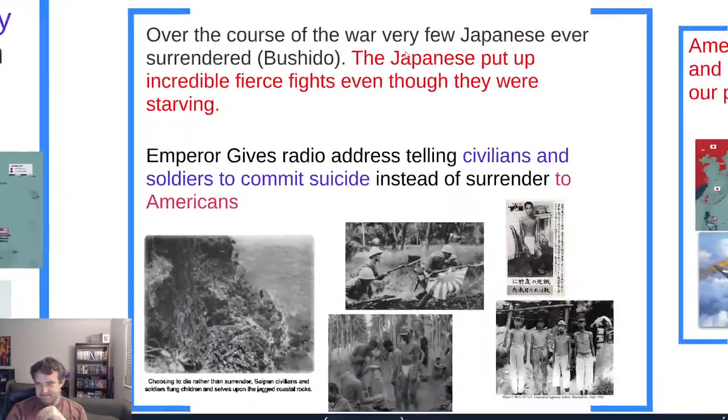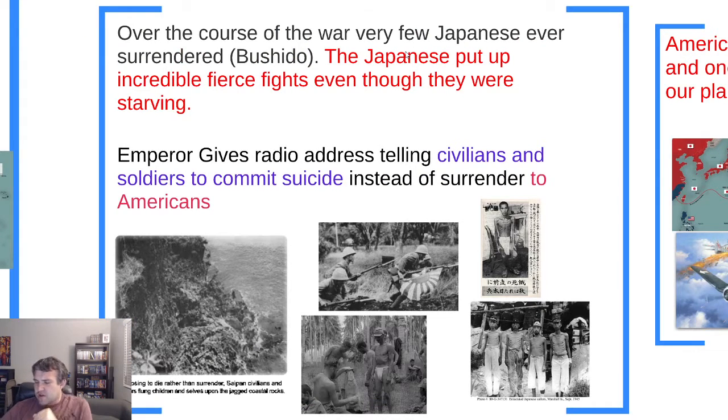Over the course of World War II, it's almost impressive that very few Japanese soldiers ever surrendered. They have this whole concept called Bushido, if you remember from my unit about Japan, the samurai code, where it's dishonorable to surrender. So the Japanese would put up these incredible fights even when their soldiers were starving. I've got some pictures here of Japanese soldiers who clearly haven't had much to eat.